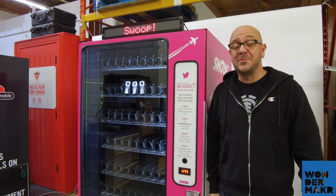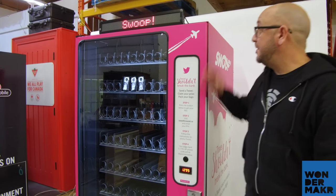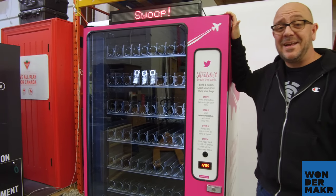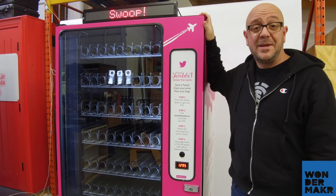We're here to show you some of our experiential vending machines. Today, we're going to take a look at the wM1000. The wM1000 is pretty much an old school vending machine, but we've configured it so that instead of taking cash, it takes social currency. We've got this one configured with Twitter, and I'll take you through the process.